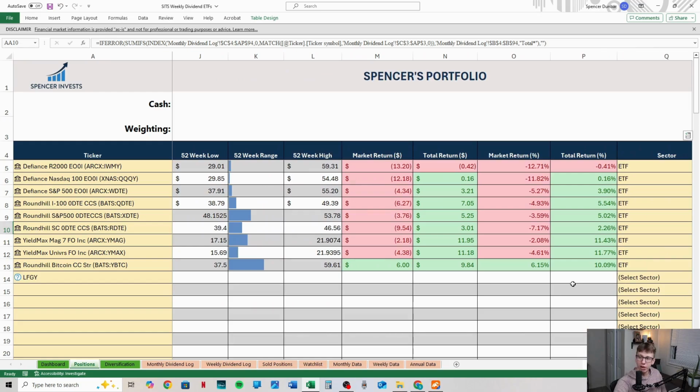And then we have our winners. We have the big three. Despite that, LFGY is still positive 2.5%. So the one we just bought, the fund I bought this week, is still outperforming RDTE, QQQY, and IWMY. And I bought it like 4 days ago. So, you know, I'm not saying it's going to be a crazy winner, but I'm just saying that those ones have been kind of losers lately. We have a 10.09% return from YBTC. The dividends are solid. I'm happy with this guy. It is mostly up on price return because we haven't seen that many dividends from it yet. But I'm sure we will in due time.